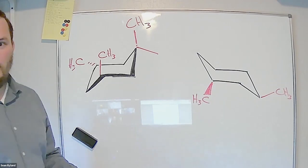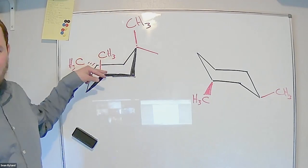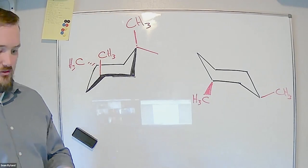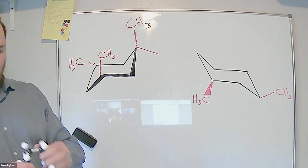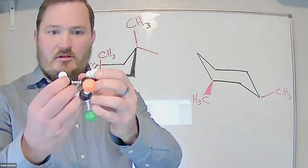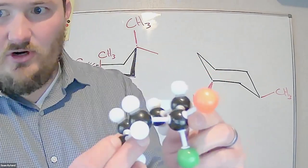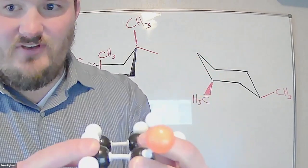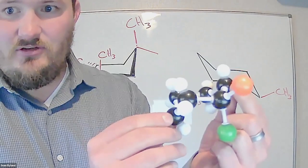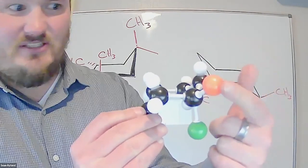And so whatever works for you. And these four positions, the armrests, are the trickiest to visualize how they switch from being axial to equatorial. But if you have, let me see if I can arrange this, think of the orange one as being in the axial position to start, or sorry, equatorial position, because it's coming away from this.